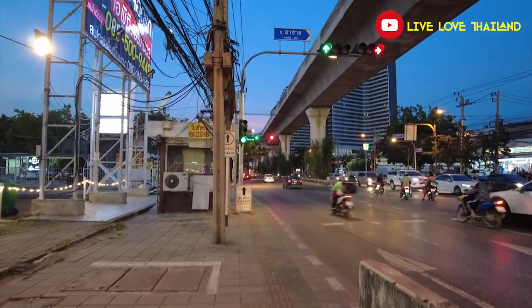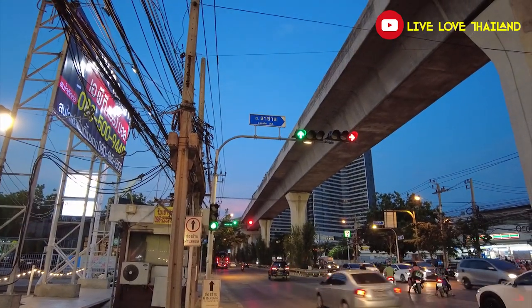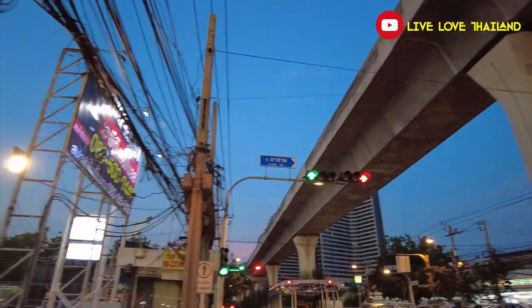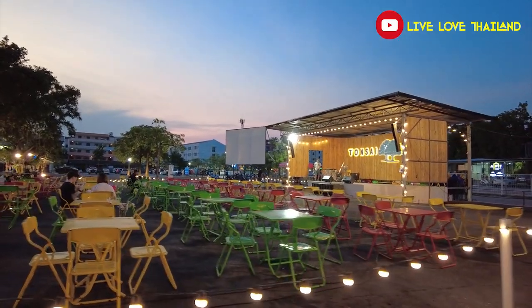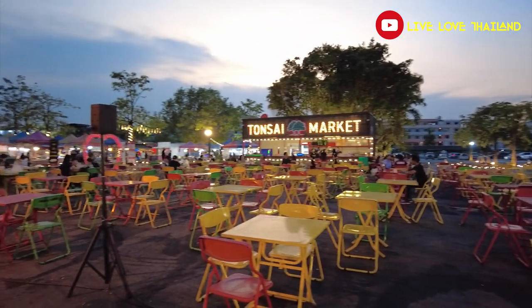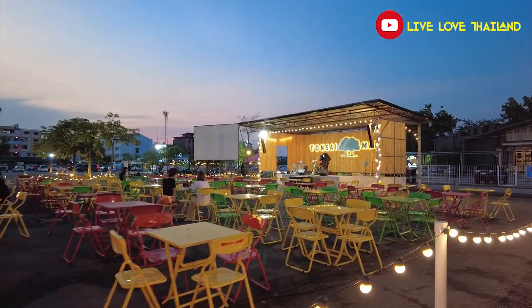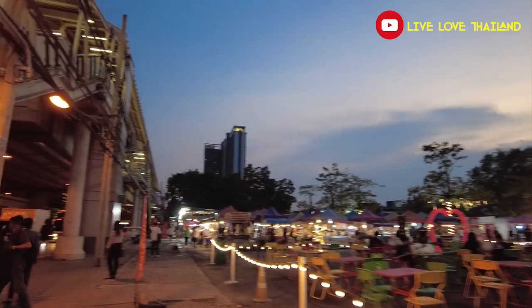So my friends, as an idea, the road that we have covered is called Lasali Road. I don't know if I'm pronouncing it right, but it's called Lasali Road, the condo that we have covered. And you can see here nice colorful tables, Tonsai Market. Or maybe we can make a vlog about this market once it's busy, and you also have a stage where people perform. Cool. And the BTS, of course. So let's check around.